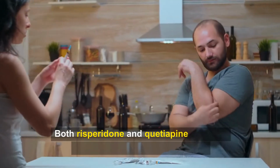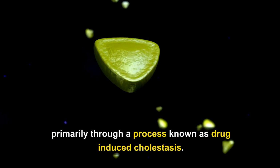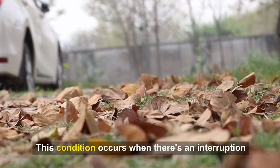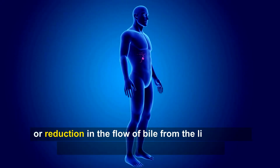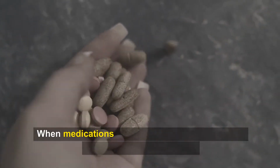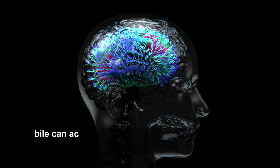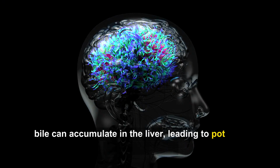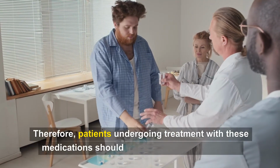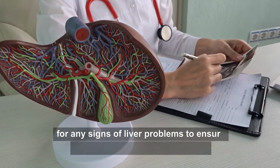Both risperidone and quetiapine carry the potential to cause liver damage, primarily through a process known as drug-induced cholestasis. This condition occurs when there's an interruption or reduction in the flow of bile from the liver, crucial for fat digestion and waste elimination. When medications like risperidone and quetiapine interfere with this process, bile can accumulate in the liver, leading to potential hepatic damage. Therefore, patients undergoing treatment with these medications should undergo careful monitoring for any signs of liver problems to ensure early detection and intervention.